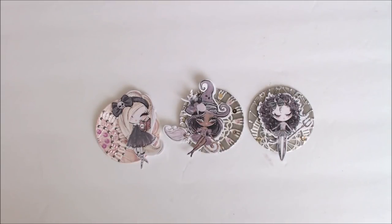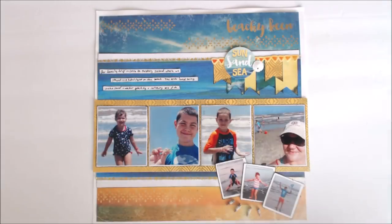So just, they're fun, they're glam, they're shabby chic, they're pretty, and I have a really hard time trying to give them away because I love them so much. Here's another layout that I did. I love this one that captures all of us.